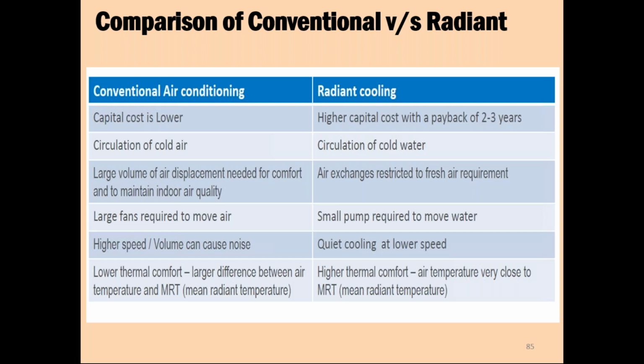So when we talk about a radiant cooling system of certain capacity for a larger building, it would have a higher capital cost, but the payback would come in less than 3 years. Instead of cool air being circulated through air conditioning, it would circulate cold water. So the size of the air duct will get reduced to the size of a chilled water pipe.